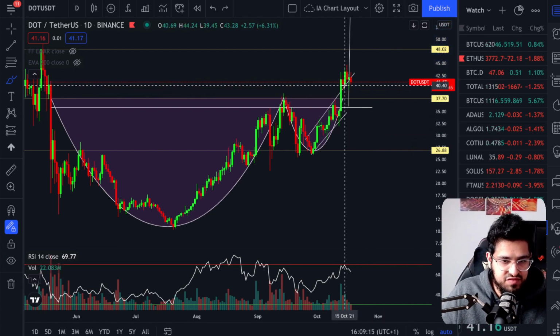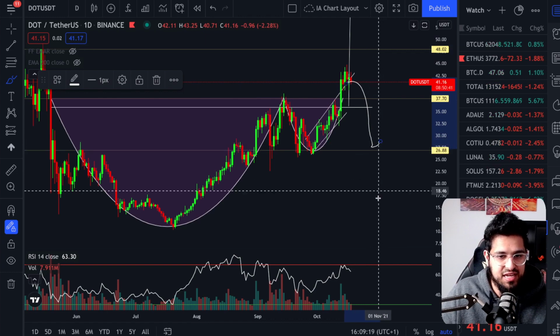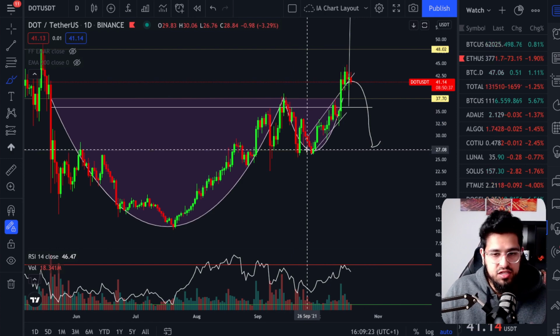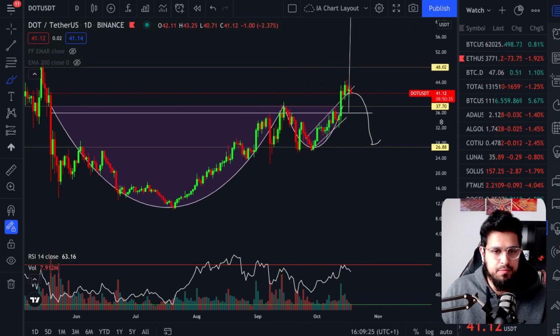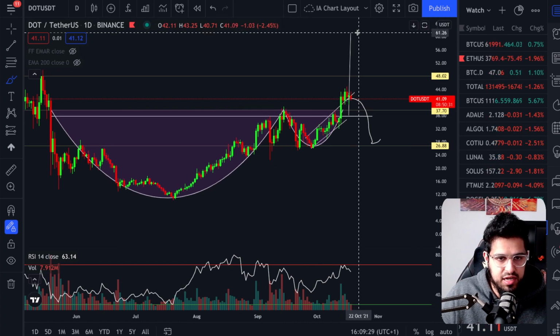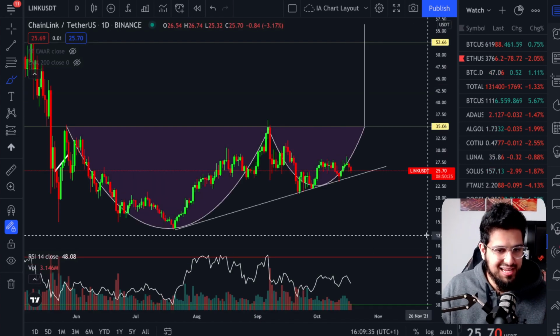What would be a negative situation is obviously if it comes back down, in which case you're heading back to 26 for your next level support at the bottom of the handle, okay? So those are the key levels you want to keep in mind. Now, your target on the top end, like we said, is going to be your, let's show you that, 61.26 mark there on DOT. Now, let's take a look at Chainlink, because guess what, guys?